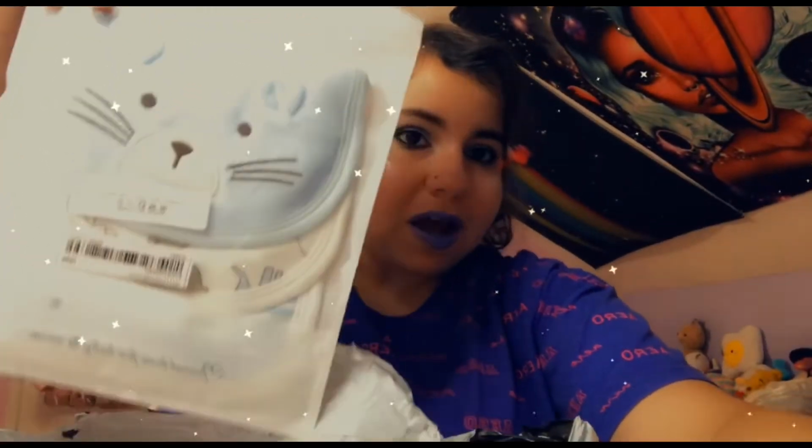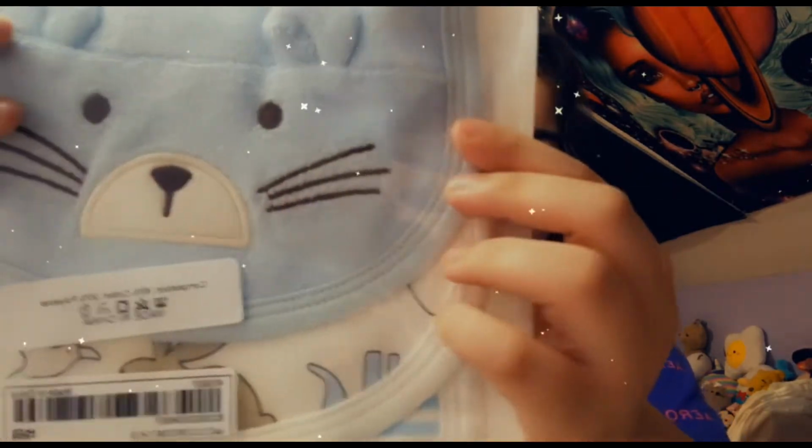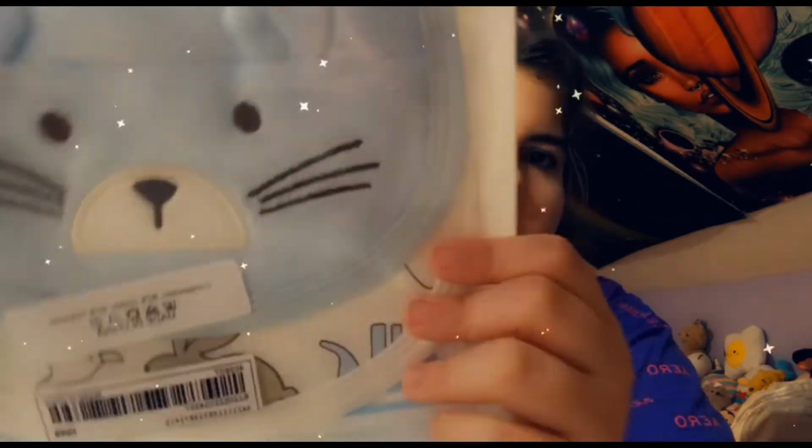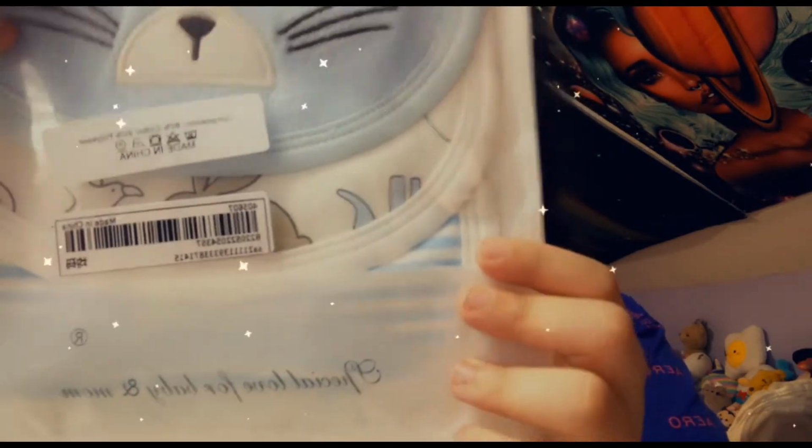Next up, I do have this really cute bib set. I'm not gonna take it out of the bag, but these are the different ones. And there's three in there.